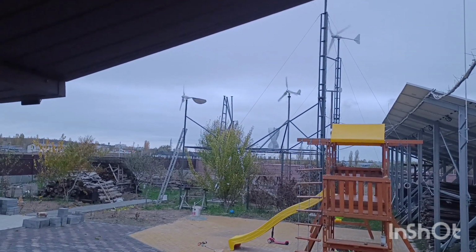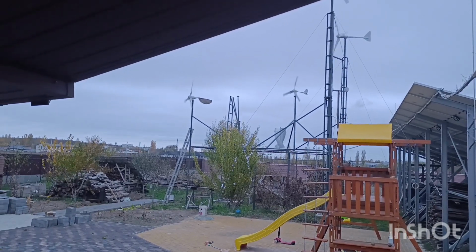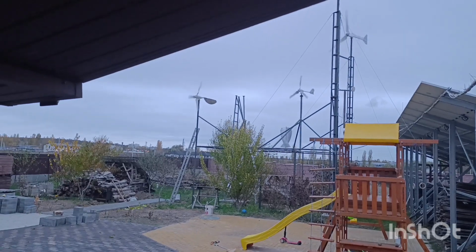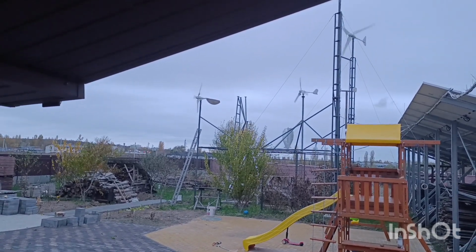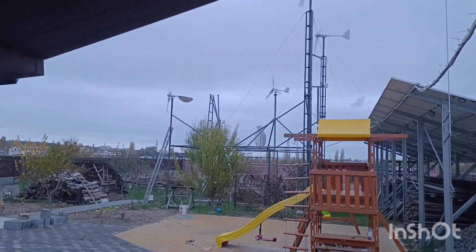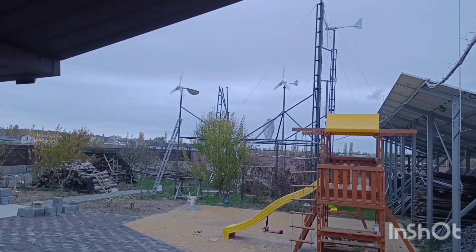But the thing is that you will not be able to apply that many amps, because you are sacrificing the thickness and the amps bearability, whatever. We have what we have. I will give you an update once I see something more interesting, because right now the wind is very gusty and it's just starting. It will be blowing like hell next week.